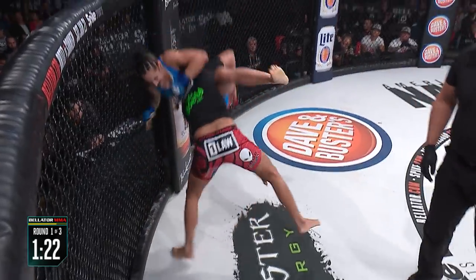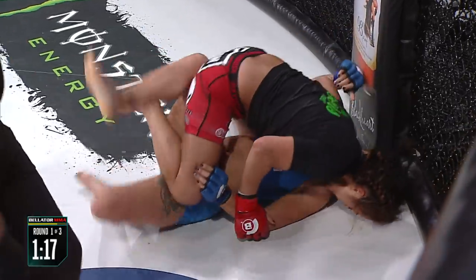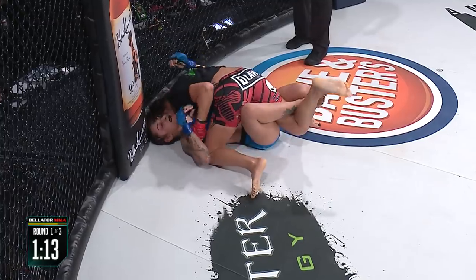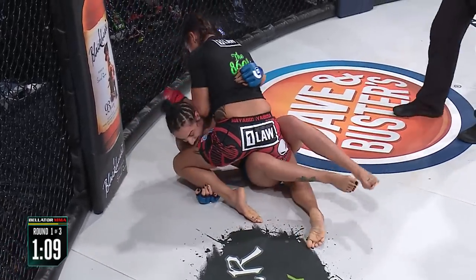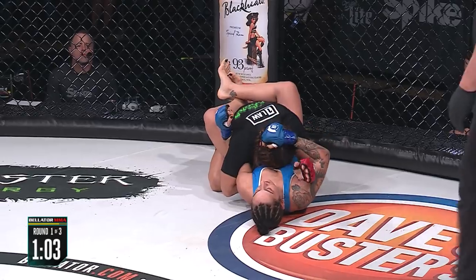This position she's in a lot against Rebecca Roos, staying close with the takedown. She gets it again. Trying to step over. Trying to keep that half guard. Good job trapping the right arm of Ducote. Back to full guard, man.